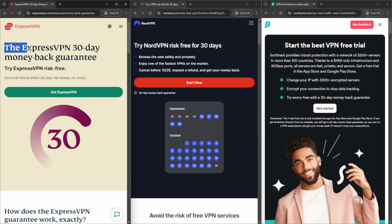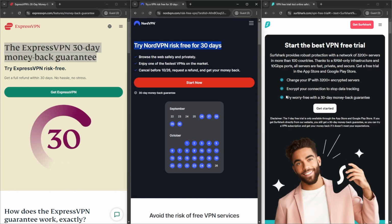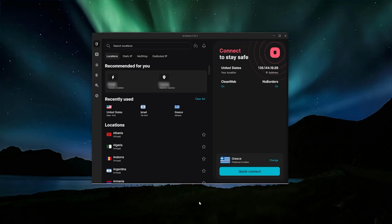I should also mention that they all have a 30-day money-back guarantee. So if you don't like one and you want to cancel, then within those 30 days, you can just contact them, reach out, and get a full refund, and just try out a different VPN. See if it's your speed, find out what works for you and what you like.